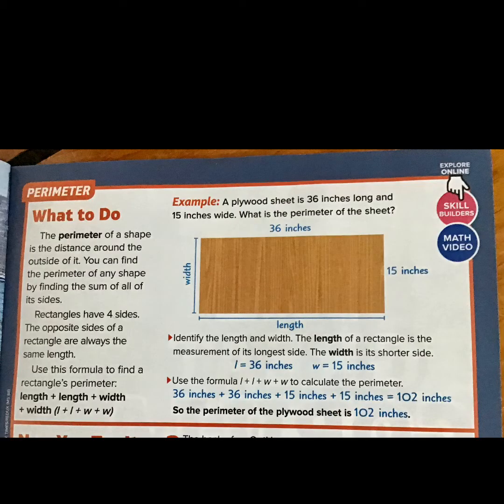On the next page, page 5, you will see some math. And we'll go over the top part together. And that's the part where it reminds you how to find the perimeter, which we all did together before we left school. So this part says what to do. The perimeter of a shape is the distance around the outside of it. You can find the perimeter of any shape by finding the sum of all of its sides. And you guys all know that. Rectangles have 4 sides. The opposite sides of a rectangle are always the same length. Use this formula to find a rectangle's perimeter. Length plus width plus width.